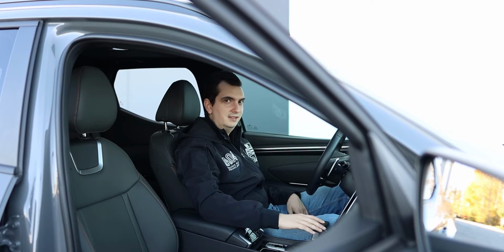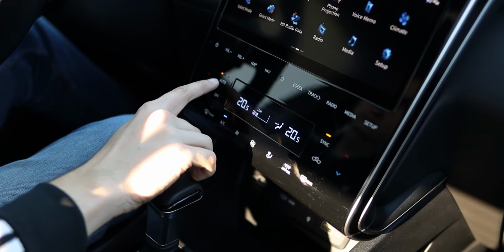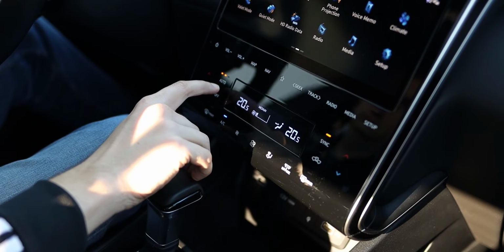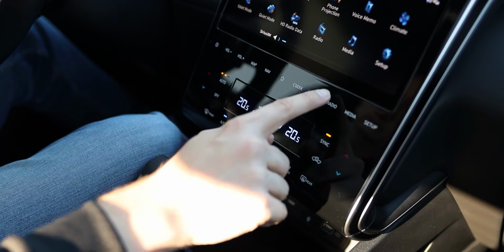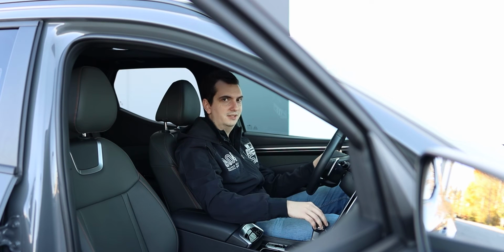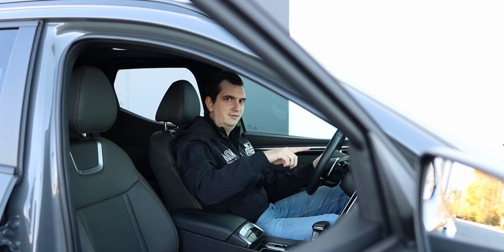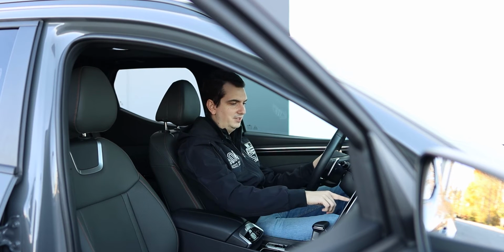Now for the bad stuff about this interior. The climate controls are not physical buttons. I understand why Hyundai has done this because it's probably cheaper to manufacture than having buttons for each individual control. However, when you're driving and you want to change, for example, the temperature, your index finger does a lot of this when you're going over bumps. So it's really hard to tell whether you actually changed the setting that you wanted to change.